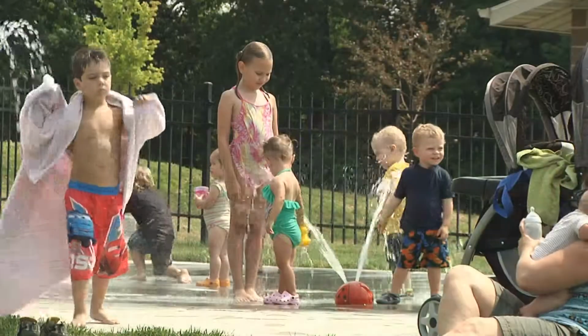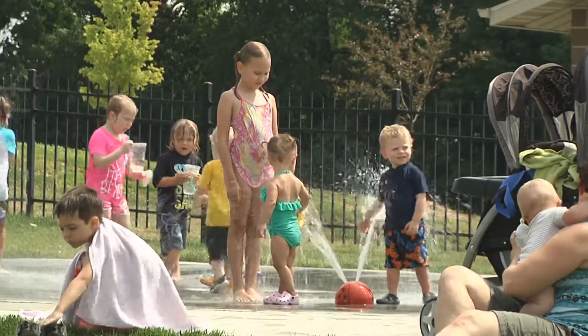They love being able to put the swimming suit on under their clothes. They play for a good while out on the playground, and then they ask me the whole time, when can we play in the water? When can we play in the water? So they have a great time. It really lengthens out our park trip by at least an hour.